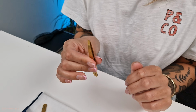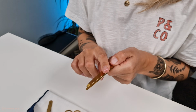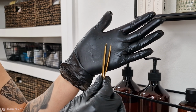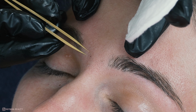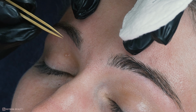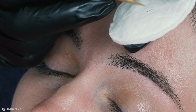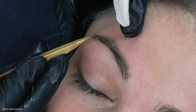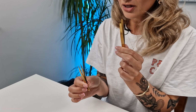So let's look at the Sheila tweezers. So these are £38 and these are the straight tweezers. These are really good and I really like them and they do grab the hairs. But I also purchased the point tweezers and these are also £38. And as soon as I started using these ones, I knew straight away I wouldn't be using the Sheilas. So these are the Hetties and they are so much better than the Sheilas. So if I was to buy again, I wouldn't have actually bought the Sheilas. I would have just bought the Hetties and I would have saved myself £38.